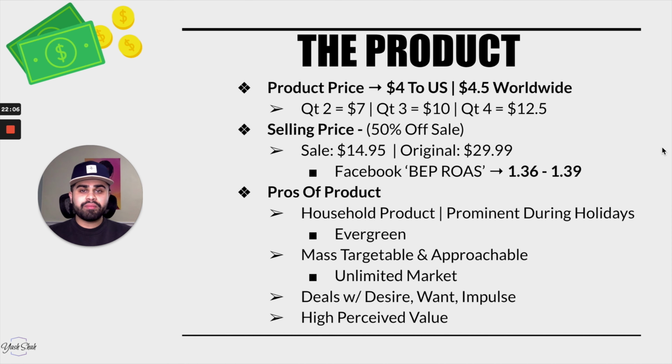Some of the pros of the product and why it worked so well is because first and foremost, this was a household product, which also means it is an evergreen product.